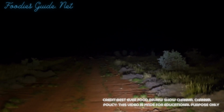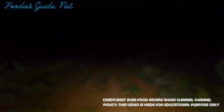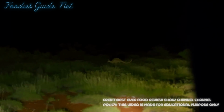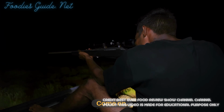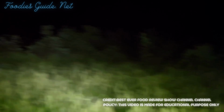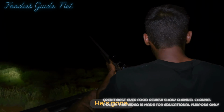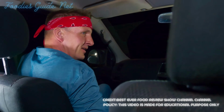Oh, there. On the road? On the road. Be quiet, be quiet. Don't make a big noise. As we approach the kangaroo, Jaden turns off the car engine to avoid spooking the animal. Right there, right there. Pull up, come on. He's gone. Ah, bloody hell. Big kangaroo over there now. What happened? He got spooked, too much noise.